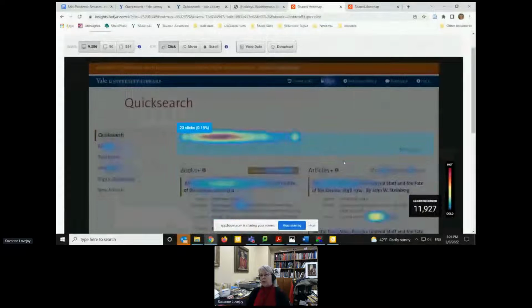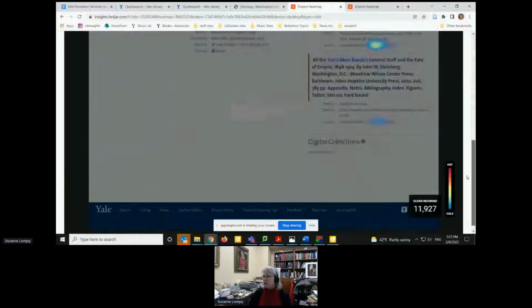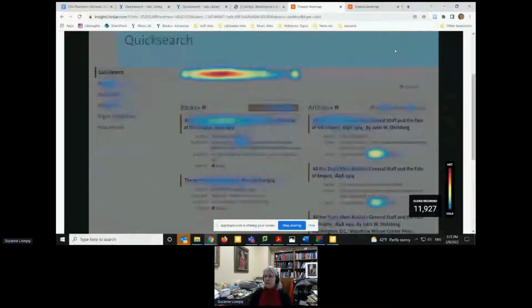So the next thing, in preparation for this, we have been doing some user studies, and I'm sharing here a heat map. This is showing how over about 10,000 or so searches, we've got 11,927 clicks on our results page. And the heat map is showing, and this is a live thing, that 5,000 clicks are in the search box. So people get results and almost half of them immediately change their search.